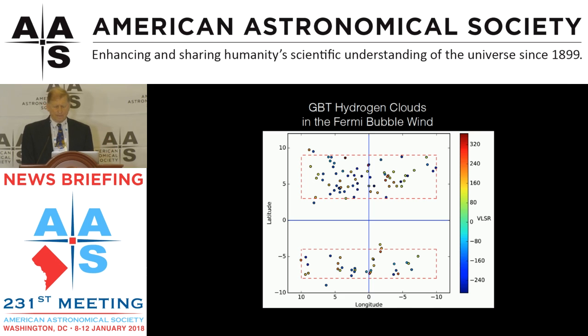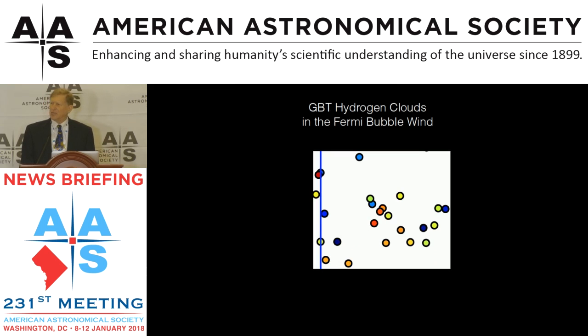I want to just blow up one little section of this to show you how puzzling this is. Because you look in the upper left, there are two clouds that are right next to each other on the sky, and one is going away from us, redshifted at 300 kilometers a second, and the other is coming toward us at 300 kilometers a second. There's nothing else like this dispersion of velocities anywhere else in the Milky Way.